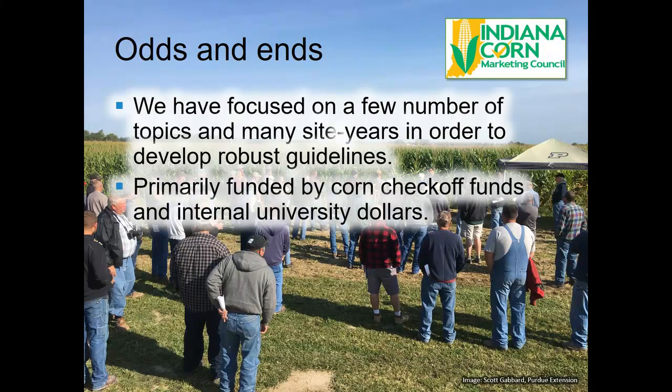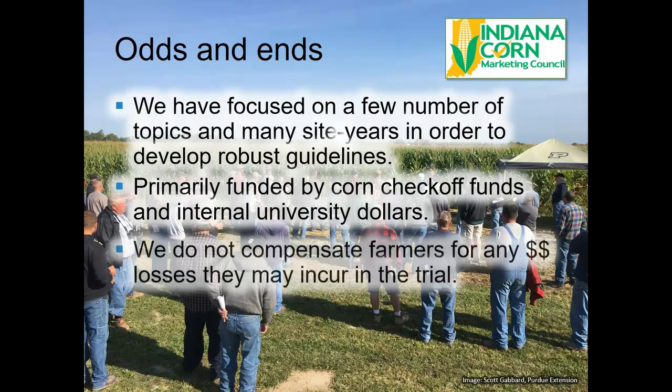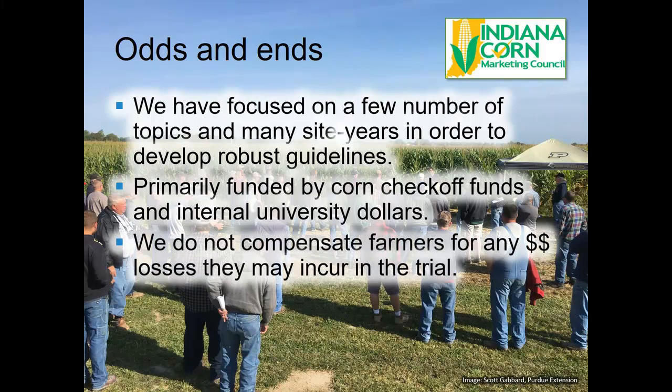These trials have been primarily funded by a combination of corn checkoff dollars in the state as well as some internal Purdue funding. Because neither of those are big dollar items for us, we've never been able to compensate growers for any yield loss or profit loss that they've had because of collaborating on the trial. So if we're doing a nitrogen trial and we encourage them to put in a rate that's lower than adequate and they lose yield, we don't compensate them. We don't have the money to, never have, probably never will. And we've worried about that.